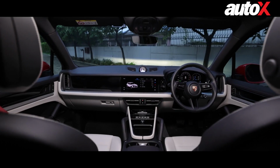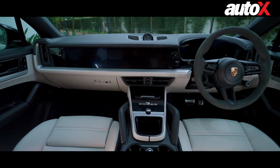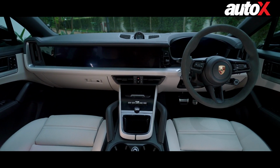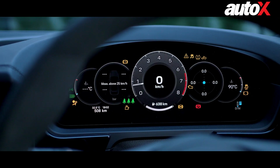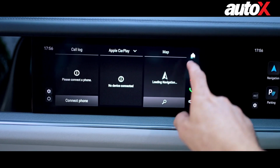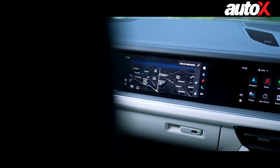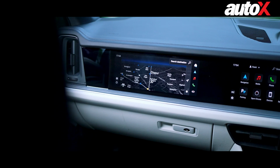Changes on the inside though are more prominent. The biggest update on the new Cayenne is of course the interior. Now as you can see, this is inspired by the Taycan, so it gets the same curved digital driver display. You've got this large touchscreen infotainment which is brilliant to use. It's crisp, it is high definition, and you also get a screen over here. It's not there because it's optional. It is for 1.5 lakh rupees.